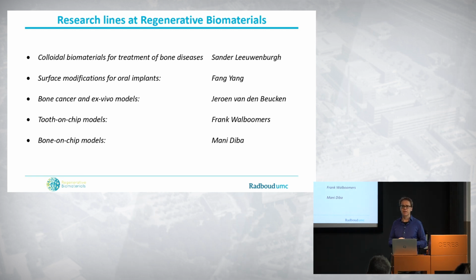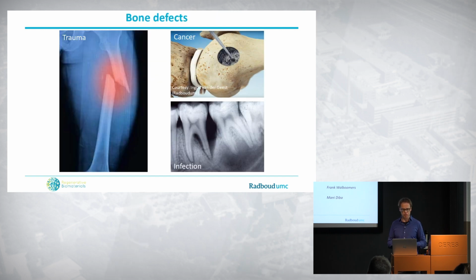I will focus on the line that I initiated and coordinate myself still, besides my other tasks. That's the design and preclinical evaluation of colloidal biomaterials for treatment of bone diseases. So why should we treat bone diseases? I think each of you knows that bone regeneration is a big field. And bone can be degenerated by many causes, such as trauma, for example, aging, but also due to many types of diseases. And many of those diseases, like cancer or infection, are degenerative. So they basically counteract any regenerative attempt you try to implement.